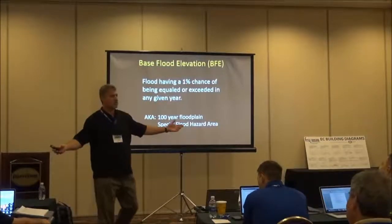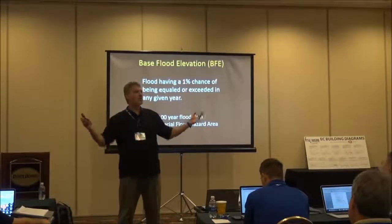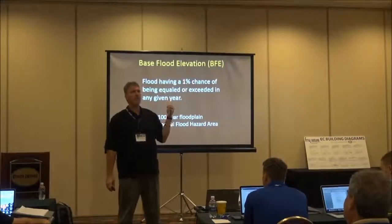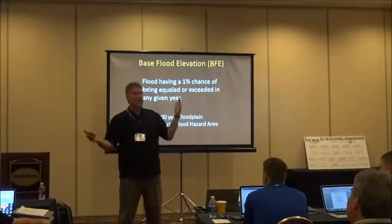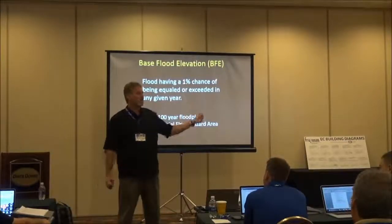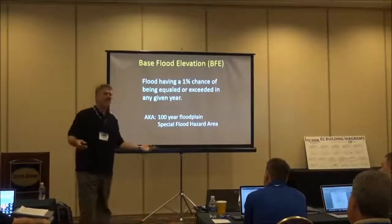Can I buy flood insurance in the X zone? Absolutely. No one will ever say otherwise, and people get confused with that. People are like, oh, you can't buy flood insurance. Sure you can. You can buy flood insurance anywhere. Is flood insurance cheaper in the X zone than it is in the velocity zone? Yeah. Absolutely. There's less risk.